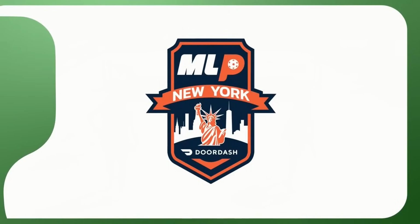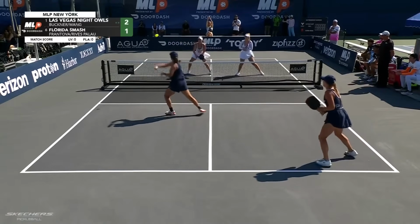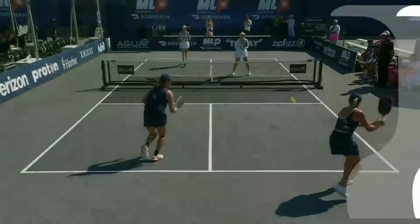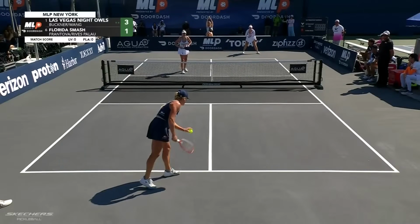I don't know, Florida Smash ladies are kind of set on their right and left sides. It seems like they're playing both. That was a good drive by Brooke Buckner. She drives the ball really well with her forehand and backhand. She's also one of the singles specialists on the PPA tour.